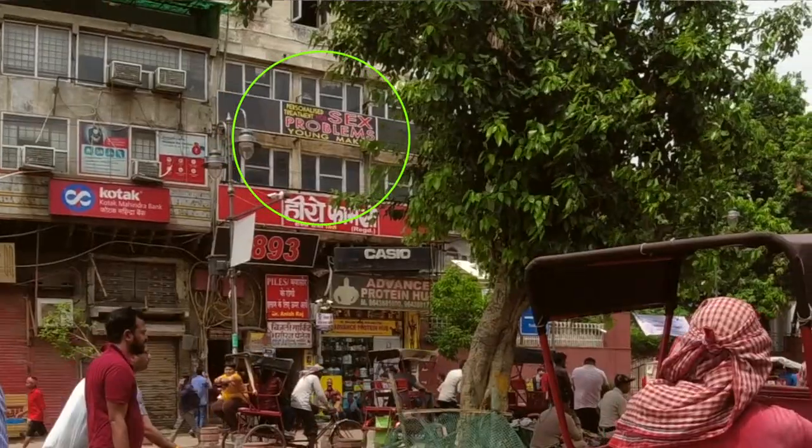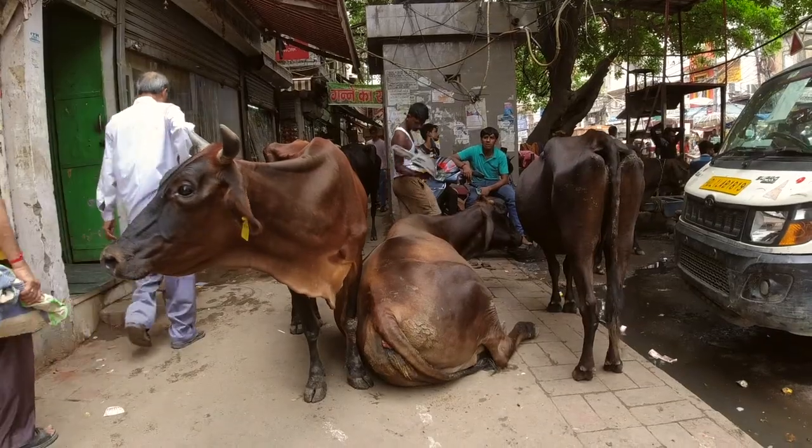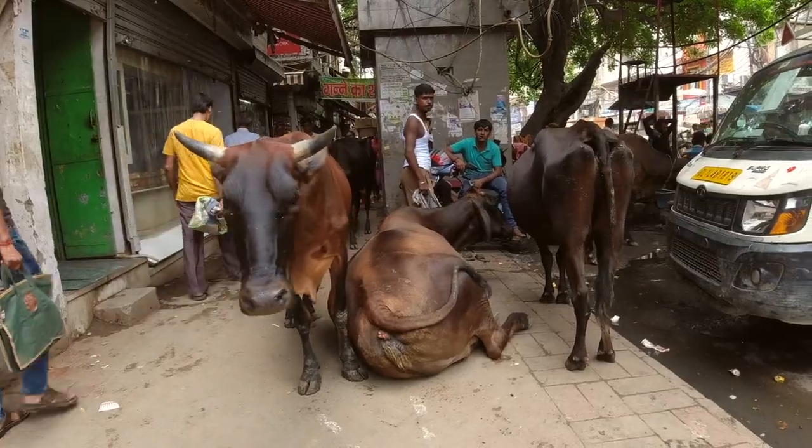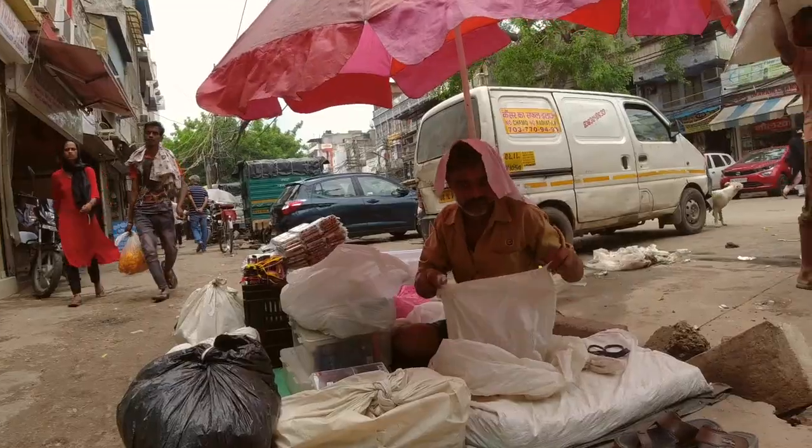You need treatment for sex problems? Come to Chandni Chowk Market. Makes you young again. That's amazing. That's so great. I was wondering when I would see a cow. It's going to happen at some point.